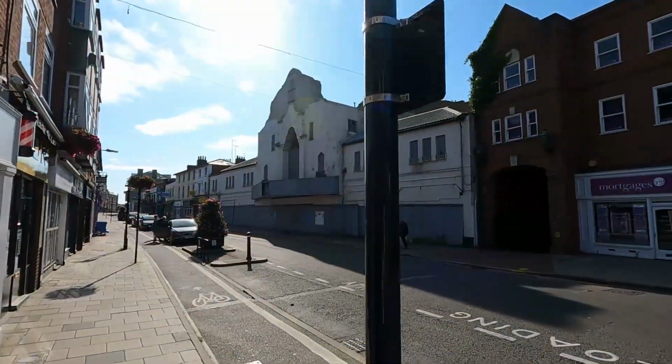Now I can't follow the actual line of the wall because there are shops in the way. It actually follows round behind me through these buildings. So I'm going to walk round as close to the outside as I can, which means walking down Crouch Street. So let's have a look down Crouch Street.